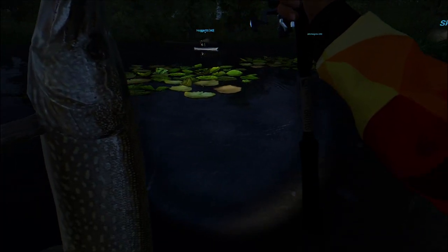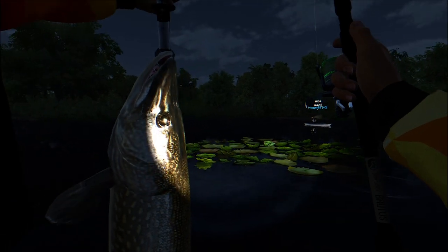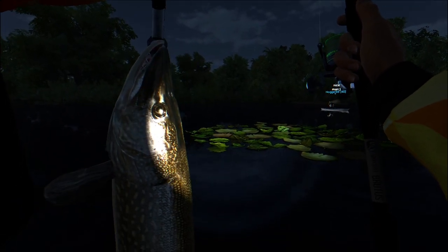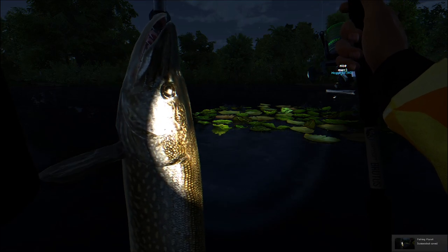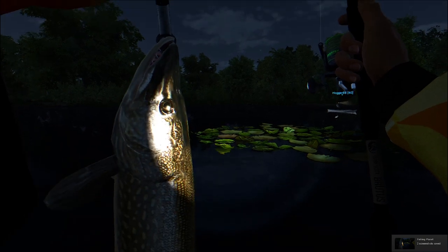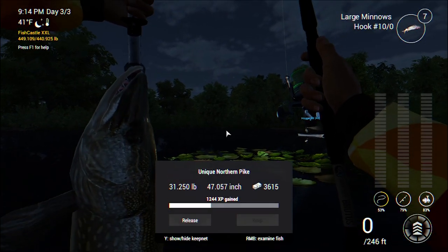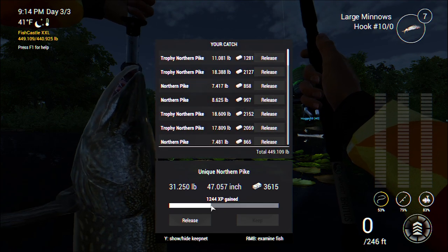Unique northern pike. Look at that thing. That is a big, big northern pike. And guess what, guys? They get bigger than this one. Skillful told me I think he caught a 44-pounder, or Joel Bruce, or Stitch. I can't remember, but everybody except for me has caught 40-pound-plus unique northern pikes out of here.